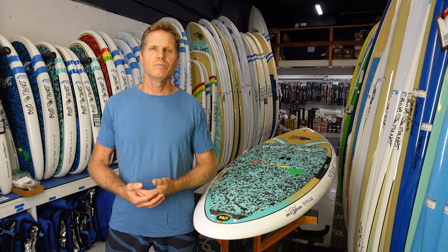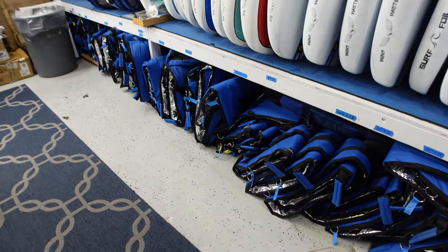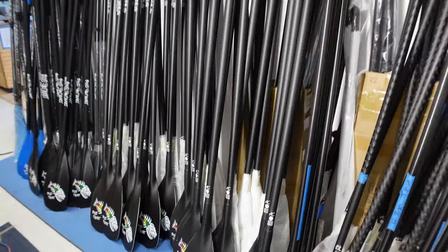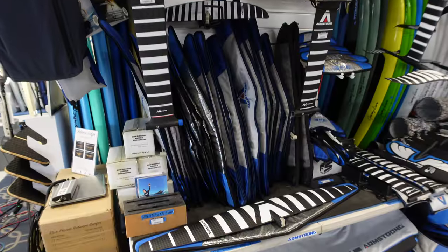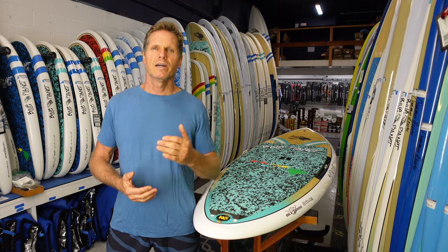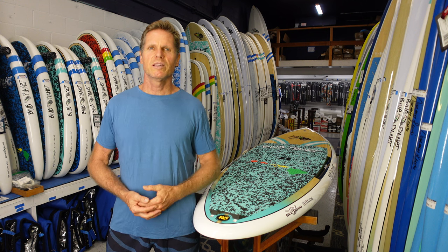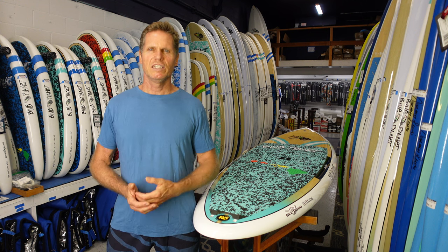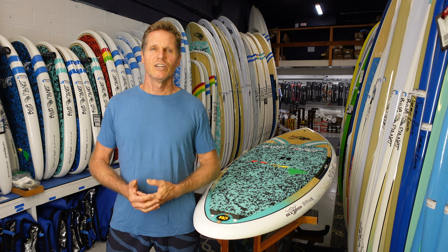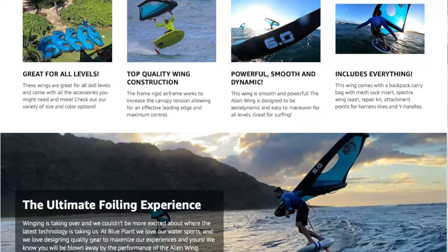And remember that all the Blue Planet boards come as a complete package. You get a padded board bag, a full carbon paddle, and a leash included in the price. We also have these deals available on our website at blueplanetsurf.com, but in some cases the prices are slightly higher because they include free air cargo shipping in the US on boards and free international shipping on wings. So the website price is a little bit higher but includes shipping.